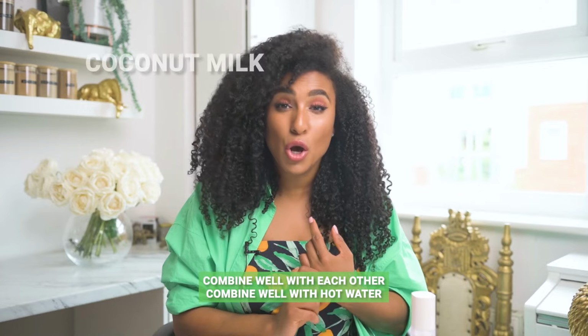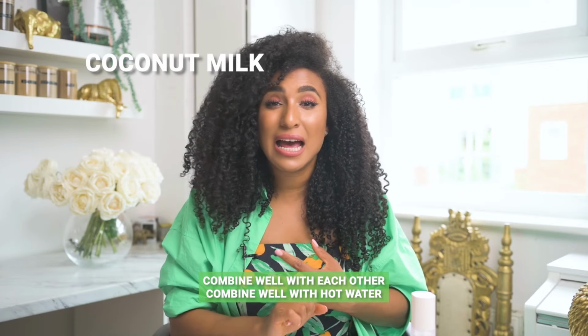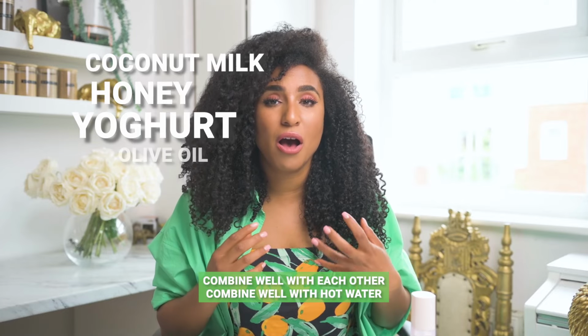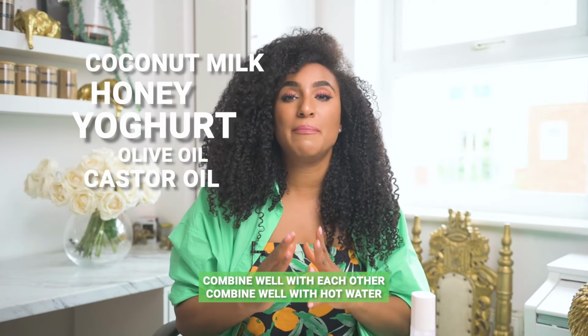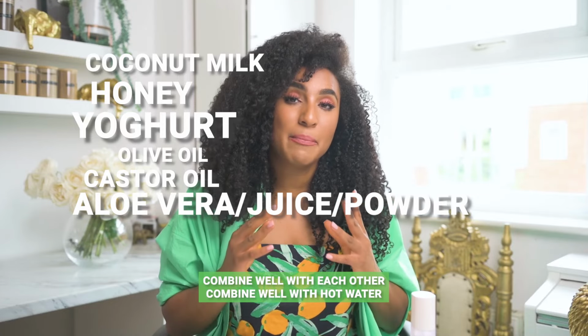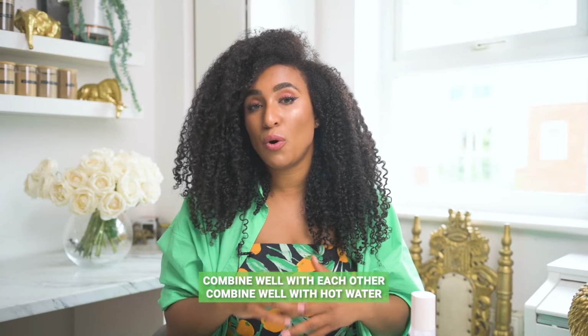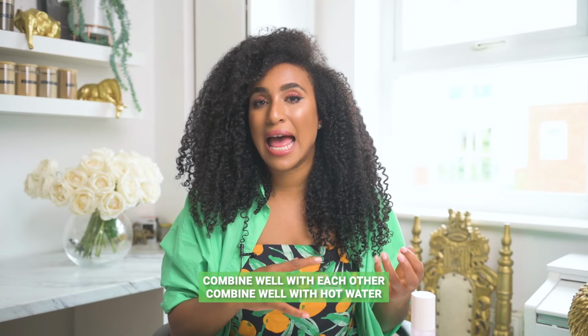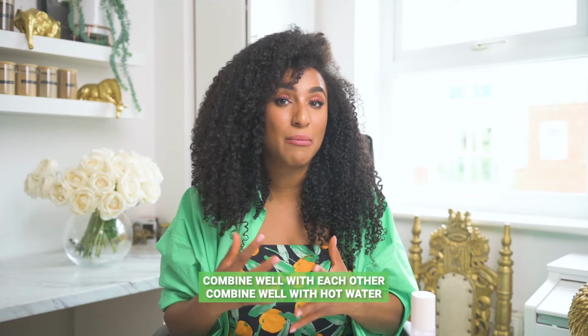Also, you could mix it with coconut milk, you could add honey, you could add yogurt, you could add olive oil, castor oil, aloe vera juice, aloe vera powder. But do bear in mind that butters and oils can impede the uptake of the lawsone dye, and in fact the benefits of amla.